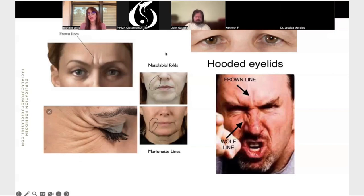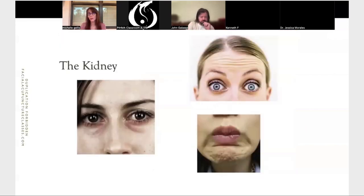There's crow's feet, frown lines. These are hooded eyelids. And then these right here are called wolf lines. And those are from being very angry. So if you see someone that has those, stay away from them. Other signs that people might talk about are the darkness under the eyes, which can be the kidneys, or even the forehead lines, which can also be a sign of someone who's on high alert all the time, or someone who's frightened. If you think of a toddler, their lip is trembling and they're tightening up their chin. Over time, you can get this pitting in your chin.